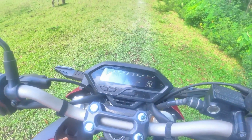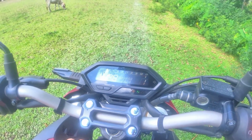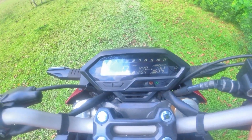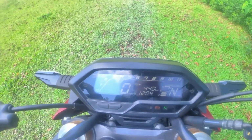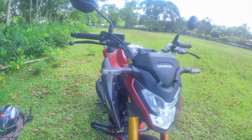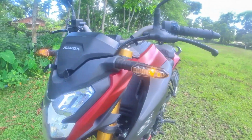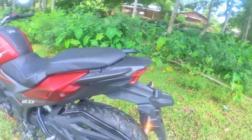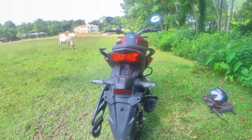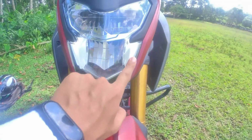Now again turn on the key and I'll show you the lights in this bike, all LED lights. So just turn on the hazard light. The hazard lights are turned on, so here you can see. Also here are the hazard lights. Then also at the rear. So in terms of looks, Honda has done a great job, and with the lighting, great job. Then here are the position lights.